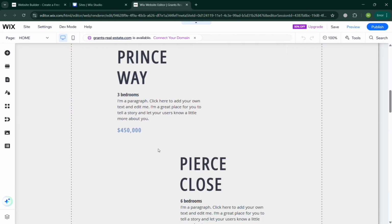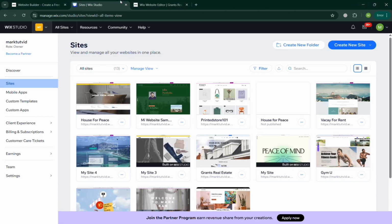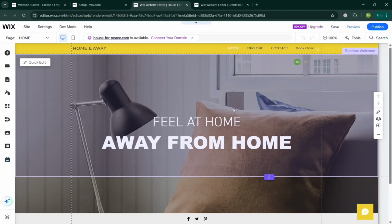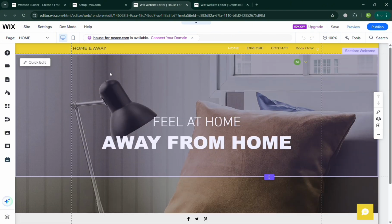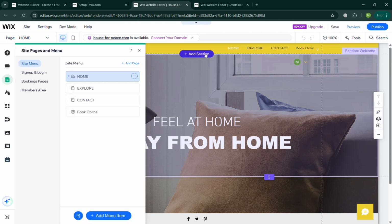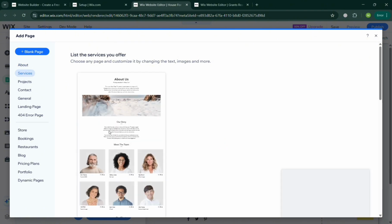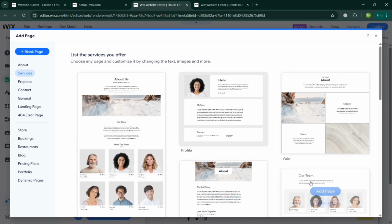After going to this editing mode on the first website, we're now going to go to the edit site section on the second site, which is for example this one. So after opening the two sites you want to combine, all you need to do to start is to open a page or create a new one, for example by clicking this pages and menu section on the left side panel. Under site menu, you can simply click add new page, and after that just select what kind of page you want to add. For example, we're going to add this one, which is the services page.